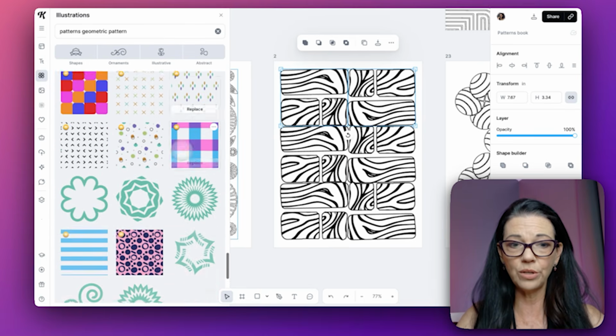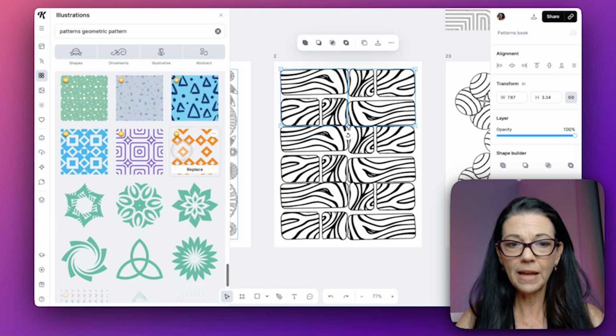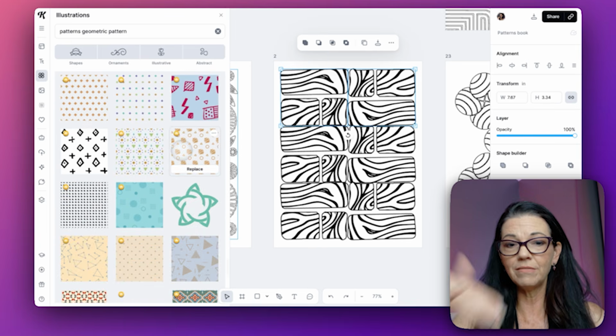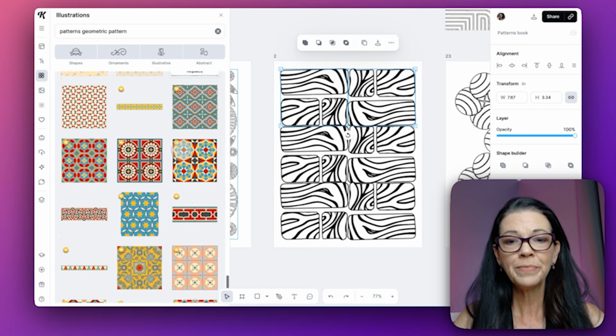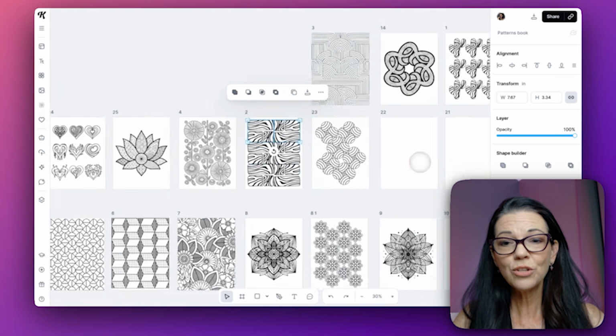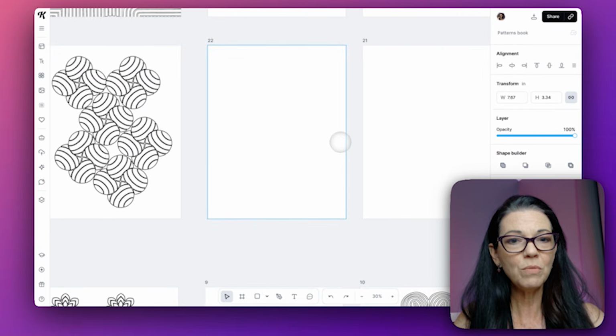And that was in here also. It might pop up again. And then I just removed the color and made the border and then copied it and filled the whole page. So I had some fun with this. And let me show you, let's go ahead and do a couple more.